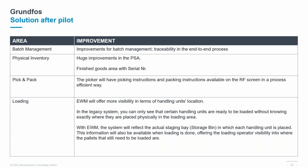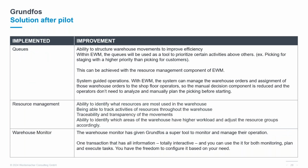And one thing they mentioned was really this pick-pack functionality on RF screens that we mentioned also a bit, how we can configure that easily. So they have much more one transaction that will give them the right information to do their job. And in loading, as we mentioned before, it has been quite simple with EWM that is much more layout process oriented. You will have full control of where stock is and how you manage it, how you see it in the system, and how it's reflected physically in your warehouse. Also compared to WM, the queues and resource management we've been talking a bit about, but this has been a big change for them and a big improvement on how they can manage work and manage resources in the warehouse in a much better way to get the transparency.